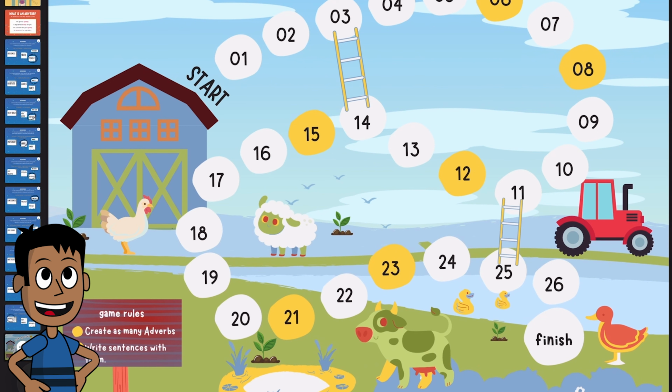You've got from number 1 to number 26. Can you and a friend create as many adverbs as possible? If you do so, try to challenge yourself by writing sentences with them.